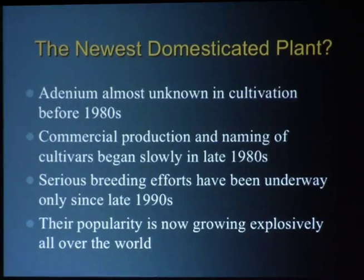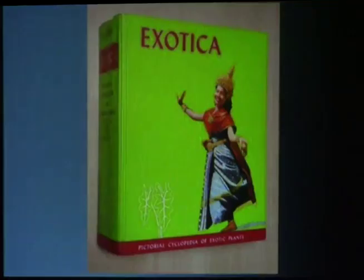So adenium was almost unknown in cultivation before about 1980. Commercial production began in the late 1980s. Serious breeding has been underway only since the late 1990s, but now their popularity is exploding and still growing rapidly.